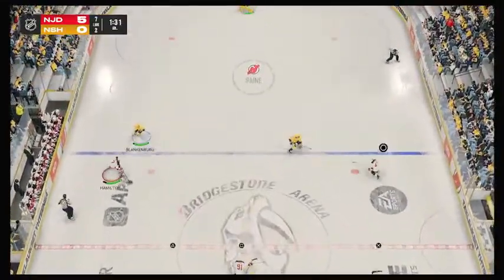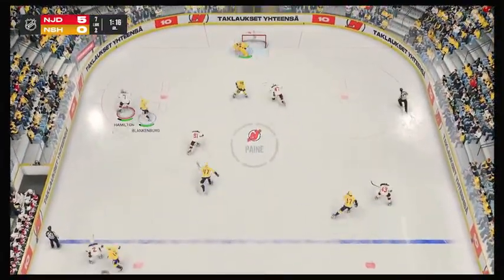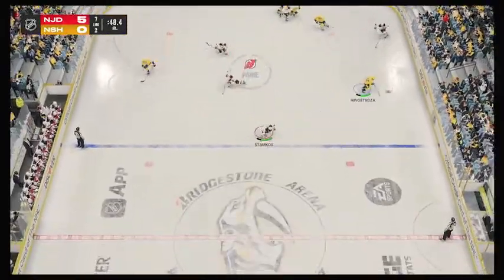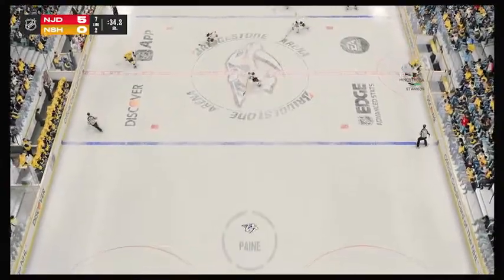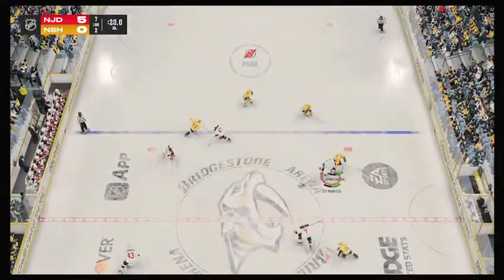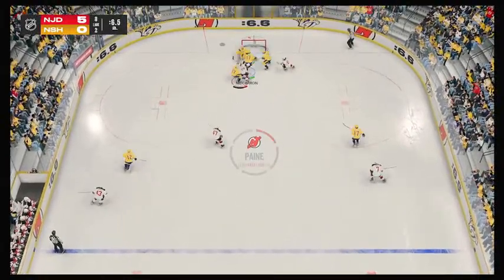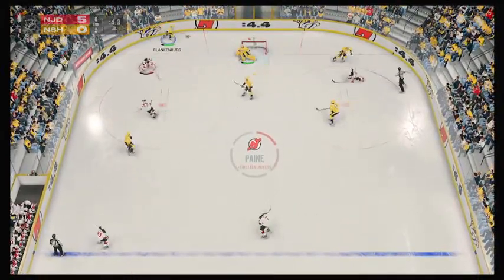And tries to make a diagonal pass to Hamilton. Moves behind the net. Nashville's looking to break out of their own end. Went for the dirty dangle and it goes sideways. Fires it. Big stop right there.